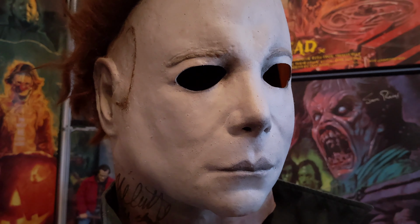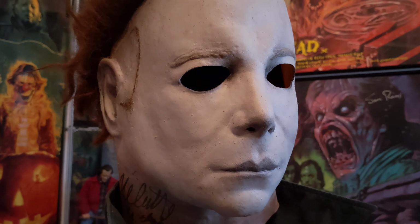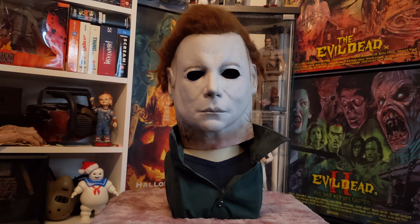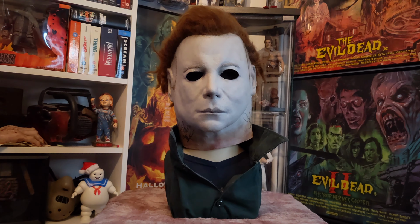I think this piece really does speak for itself in terms of why it's so special, and it will forever be one of the most prized possessions and one of the all-time holy grail pieces in my horror collection.